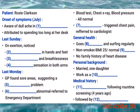Anyway, my husband noticed that I was panting and puffing, which is unusual for me. Then both arms started to get this sort of tingling feeling. So anyway, I was a bit worried about this. I wondered if I'd got a bug or something, because I'm normally very fit. Right. So on Monday, I went along to my GP. He had a look at me and he found that the areas where I was feeling the ache were a bit sore, so he thought it was probably some sort of musculoskeletal thing.